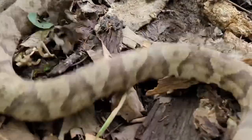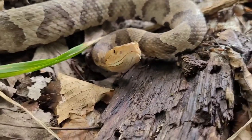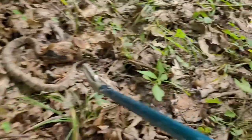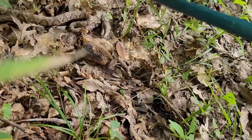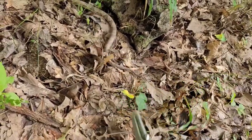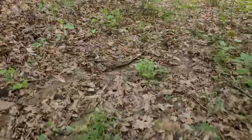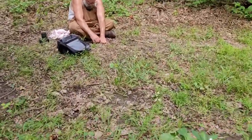Really nice looking. Oh yeah, you're mad. Really nice close-up shot. Move him just a little bit more. Go on. There he goes. No, too far in there because that's where I released the other one. But nice.